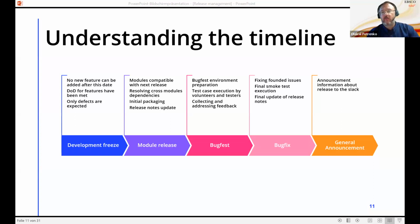Then the final update of release notes, just to collect information from Bugfest to make sure that it will be reflected in the release notes. And the last stage of the bug fix period is our final smoke test execution. Yeah, as I said, we've got a bunch of tests which are automated. Even mostly our smoke test suite has been automated already, but from release to release, we are still producing new features, and I'm not sure that we are able to complete automation of these use cases up to the end of bug fix. That's why manual work is also expected.